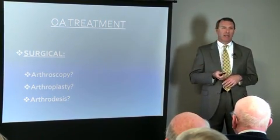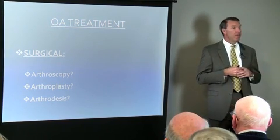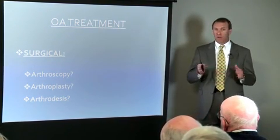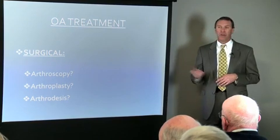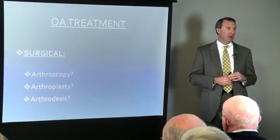And then arthrodesis, that's a fusion. That's making the two bones grow together. And that'll stop the pain because arthritic pain is usually secondary to small amounts of motion. It's not normal motion, it's a rough spot, and usually as it starts moving less and less, it hurts more and more.